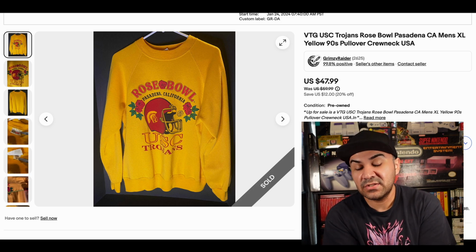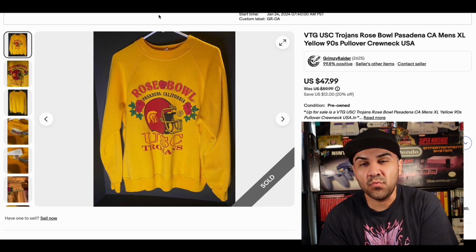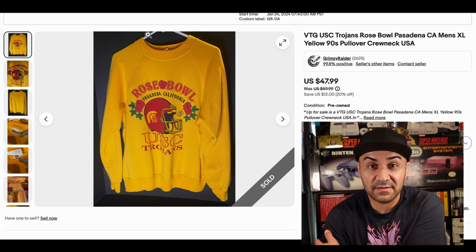Regardless, very happy this sold. I like dealing with vintage clothing. It's very interesting to see how much value something has, and also the design. I enjoy the graphics and all that stuff. Keep an eye out if you see vintage clothing, and if it says made in USA, it might be worth some serious money. It depends on what the graphic is on the shirt or the crew neck.